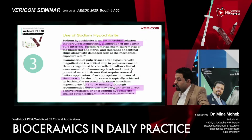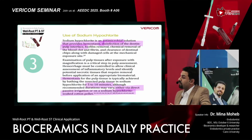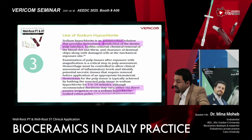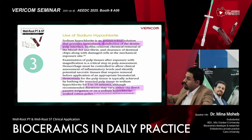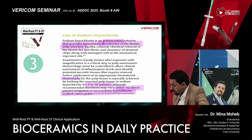Number 3, use of sodium hypochlorite. Sodium hypochlorite is an antimicrobial solution that provides hemostasis and disinfection of the dentine pulp interface. Hemostasis can be achieved within 5 to 10 minutes either via direct passive irrigation, you hold your irrigation needle and passively irrigate above your exposure site, or with a sodium hypochlorite soaked cotton pellet on the exposure.